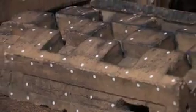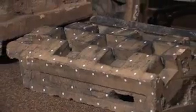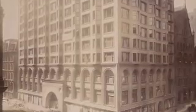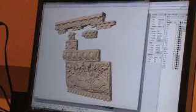The main idea is to study a new way of documenting historic heritage. And in this particular case, it's applied to some terracotta pieces of the Chicago Stock Exchange. Laser scanning is becoming, of course, important in archaeological sites, historic preservation, things like that. But we are trying to understand and suggest some new uses for documenting this type of artifact.